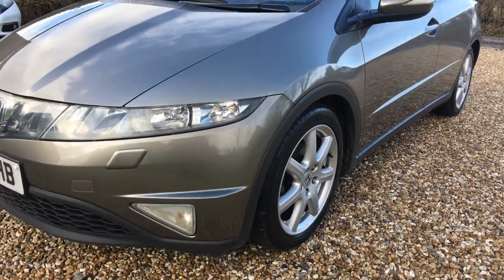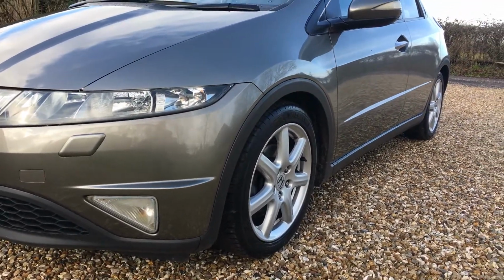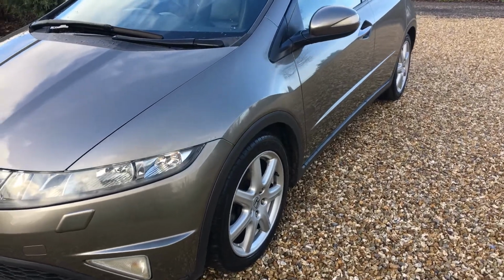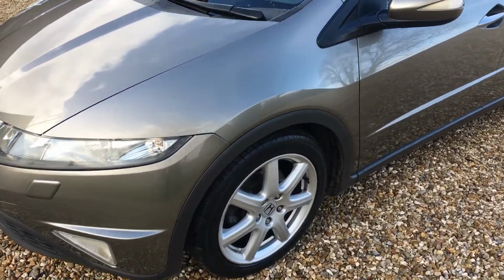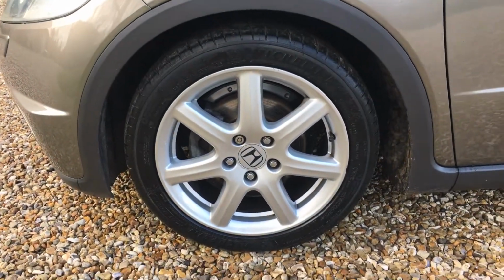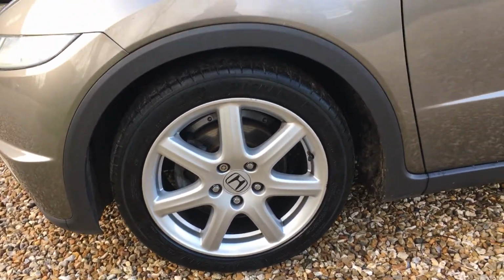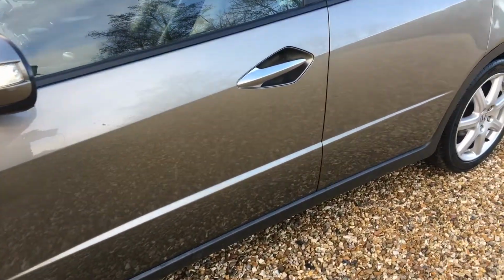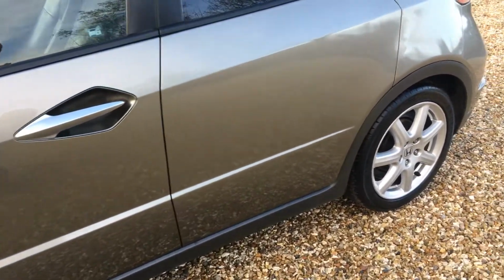Coming down the near side of the car, and it's pretty much absolutely mirror smooth in the panels there. Can't see any indentations that are obvious to the human eye. Front near side alloy, which takes all the bashing, and that one's absolutely as clean as a whistle. And the remaining panel right down the side, absolutely fantastic.